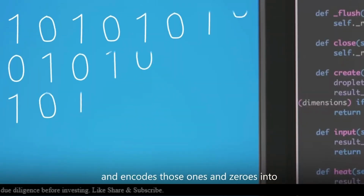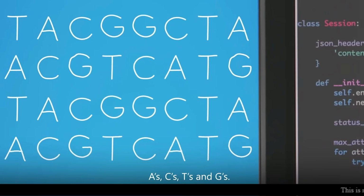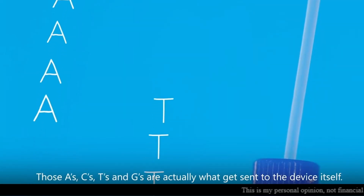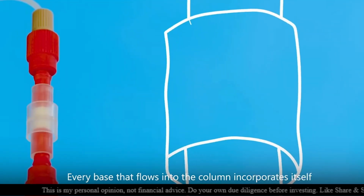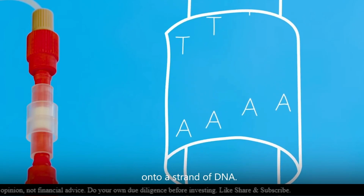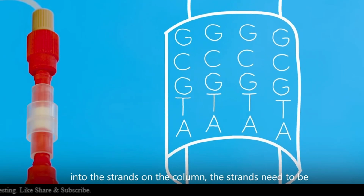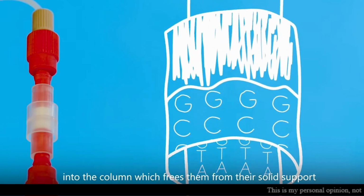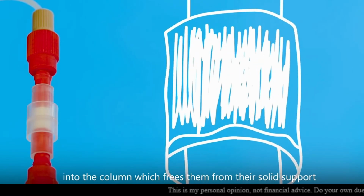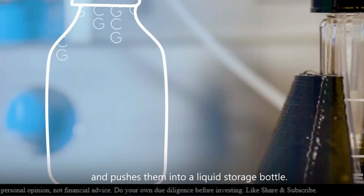The writing process takes your data file and encodes those ones and zeros into As, Cs, Ts, and Gs. Those As, Cs, Ts, and Gs are actually what gets sent to the device itself. Every base that flows into the column incorporates itself onto a strand of DNA. So once all the DNA bases have been incorporated into the strands on the column, the strands need to be removed from the column. So we pump a chemical mixture into the column, which frees them from their solid support and pushes them into a liquid storage bottle.